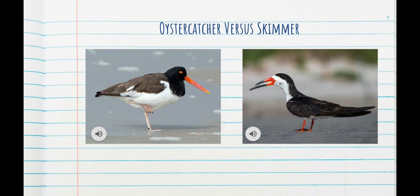Oyster catchers are other very cool birds. I just put one picture on there of this guy. But notice his longer beak, okay? And it's very narrow. He's literally going to take his beak, put it in the sand or the mud, and just feel around for whatever he can feel for.